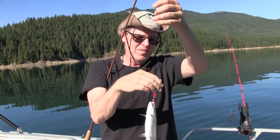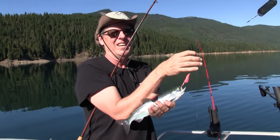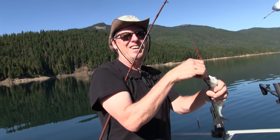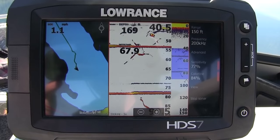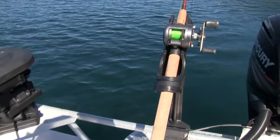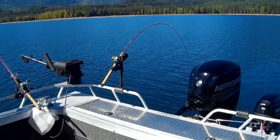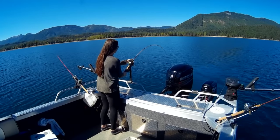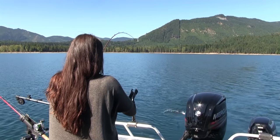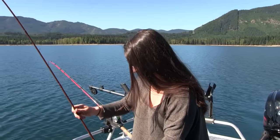Well, that didn't take too long. Changed location, and look at that. That's a nice size lengthwise. Again, they're skinny out here on this lake. But within minutes of gear down, fish on. There you got it. Oh! What happened? Oh, no. That one got away, huh?